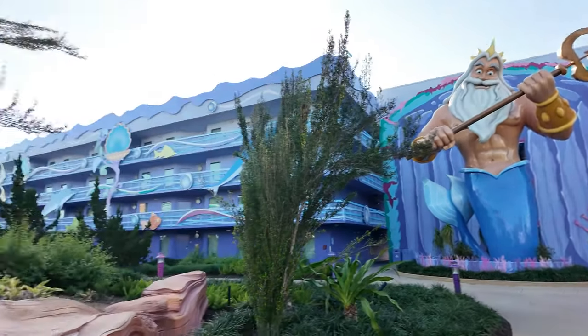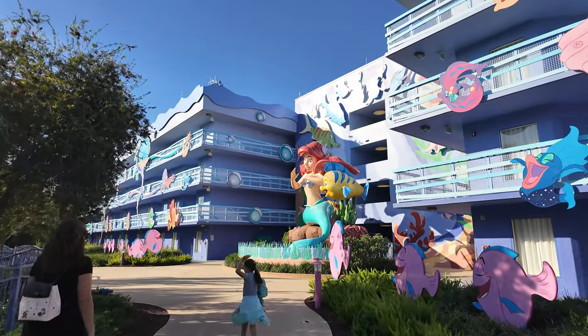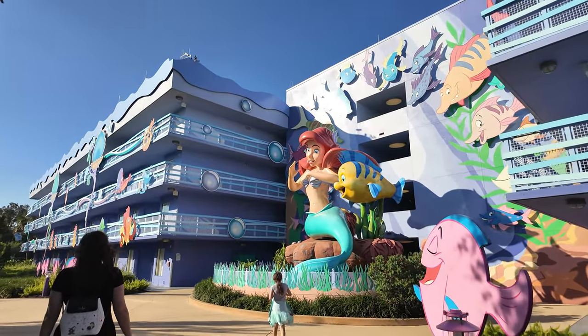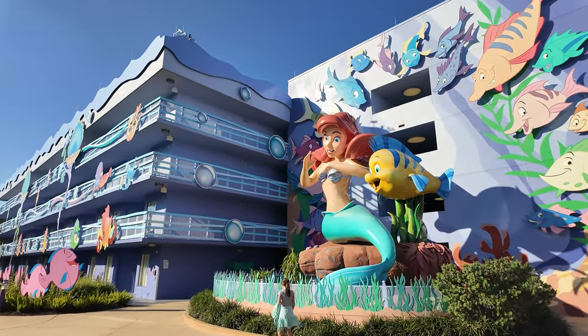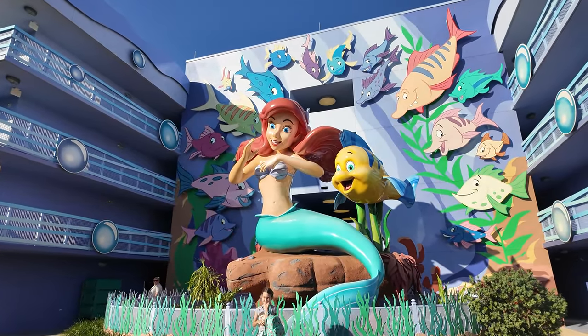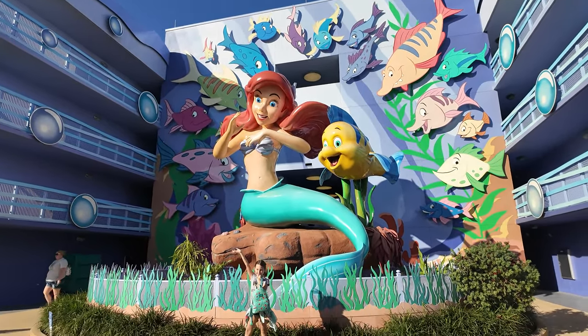Whoa! Coming up on the Little Mermaid herself. And Flounder. He's such a guppy. That's true. So cute.